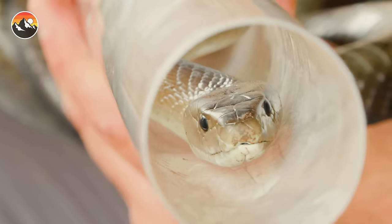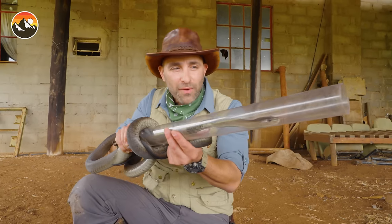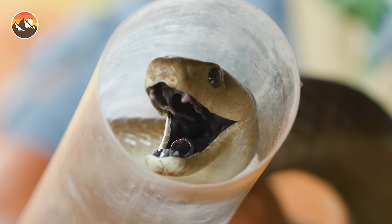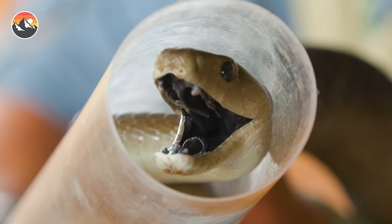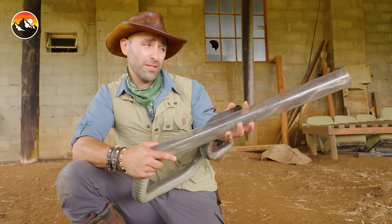Now, the black mamba, of course, gets its name from the black interior coloration of the mouth. And if I turn it like this and it opens up its mouth, we'll be able to get a really cool shot of that. The reason a bite from this snake is so potentially dangerous is because it is armed with a highly toxic, neurotoxic venom.